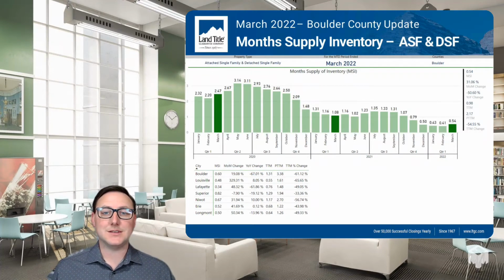Now here is one other thing that I think is worth noting. Our inventory is still half the month supply of what we were before. We're only at 0.5 months of inventory at this point in time, which really goes to show you, even though that inventory is starting to pick up, that buyer demand is still really, really high.